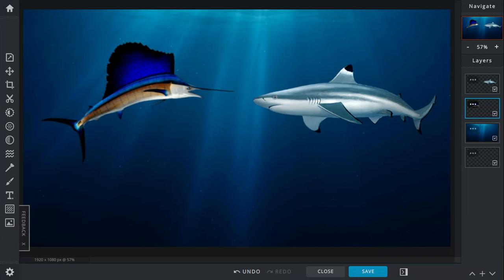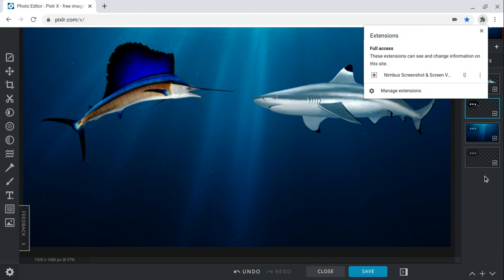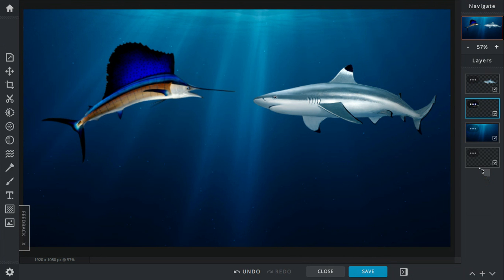Jaws versus bill. The bill gets the advantage because the shark's jaws can't get around that bill, and the sailfish just goes straight at it. If it's a head-on collision, then the shark just turns into a fucking kebab. Yeah, pretty much the only weapon.